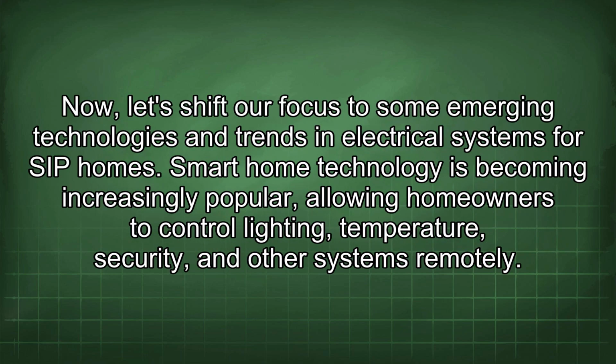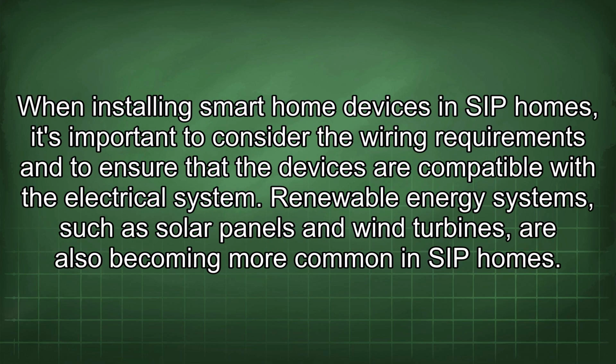Now let's shift our focus to some emerging technologies and trends in electrical systems for SIP homes. Smart home technology is becoming increasingly popular, allowing homeowners to control lighting, temperature, security, and other systems remotely. When installing smart home devices in SIP homes, it's important to consider the wiring requirements and to ensure that the devices are compatible with the electrical system.